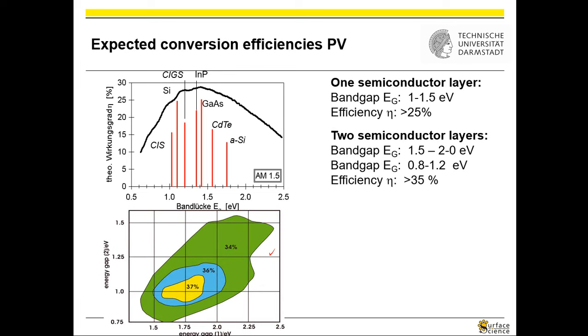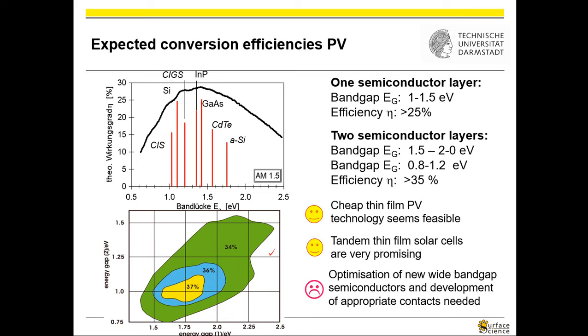Better would be to go to 2 semiconductor layers. That means you take one band gap in the range of 1.0 to 1.2 electron volt, another one at 1.5 to 2 electron volt, and add these 2 semiconductor absorbers on top of each other, and with that, efficiency beyond 35% can be reached. I think this is one way to go for thin film absorber materials to really be competitive with silicon, trying to go to a cheap thin film tandem structure for the future. There's no reason that physically this couldn't be possible.